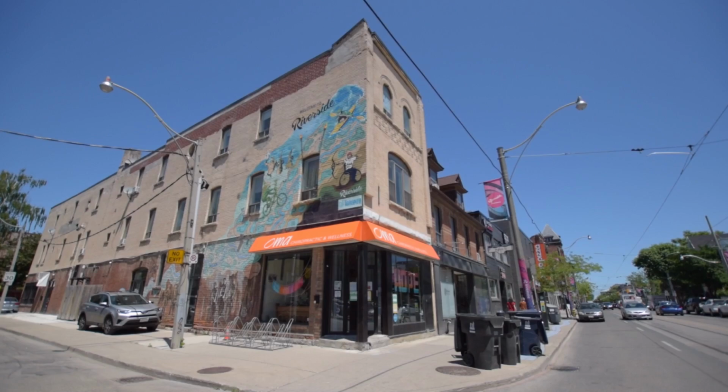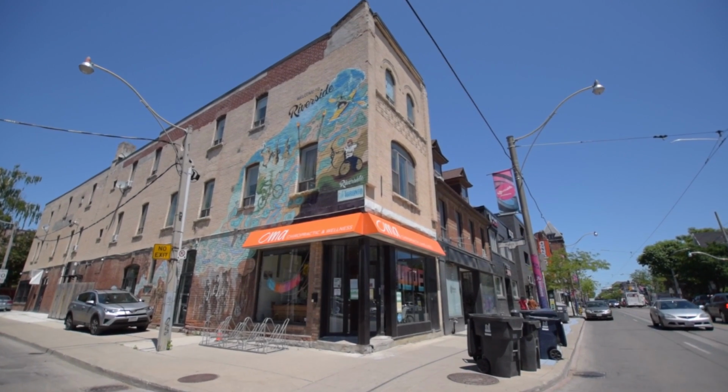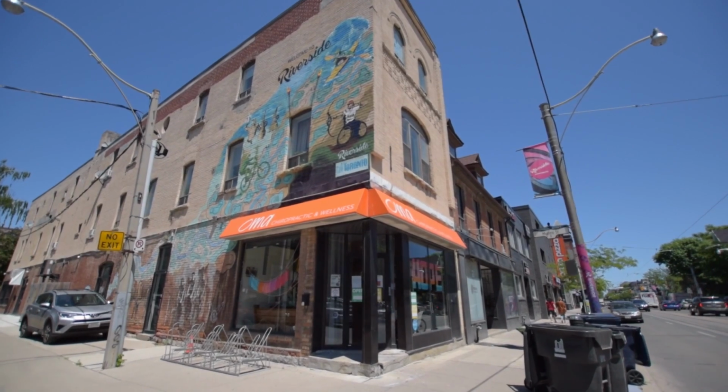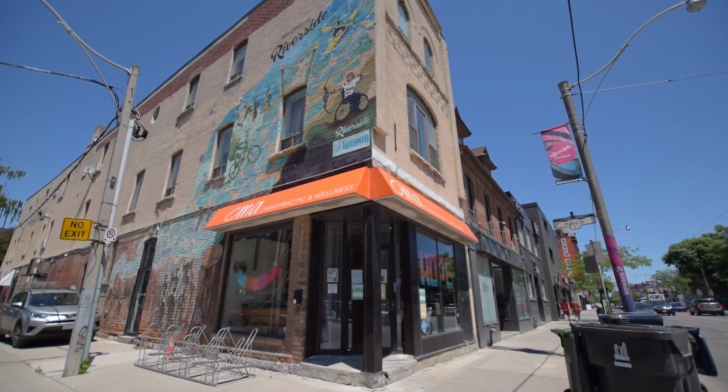I'm a public artist who works on community projects in the city of Toronto. I'm a mural artist. I work in large scale. In 2014, I was invited to be part of a project in Riverside. It was a sports heritage mural that was inspired by the history of the sports in the Riverside area.